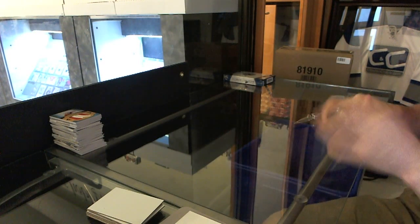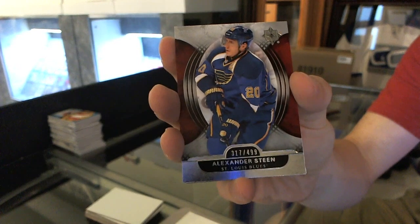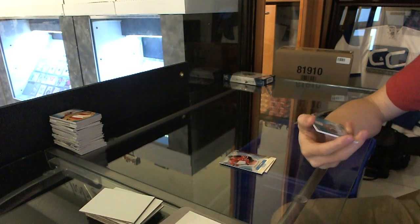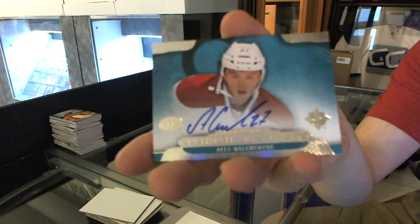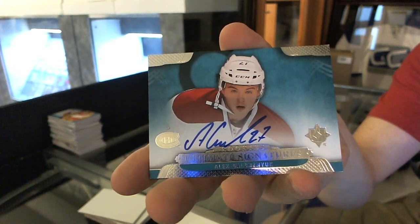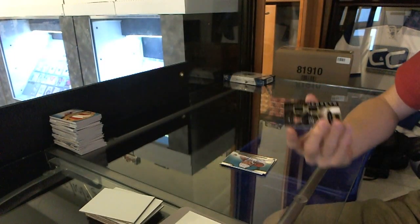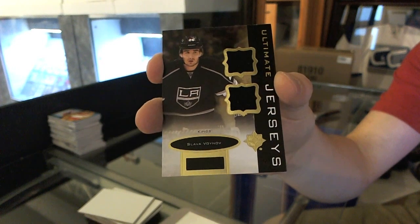All right, base card numbered to 499 for the St. Louis Blues, Alex Steen. Rookie numbered to 499 for the New Jersey Devils, John Merrill. Oh, very nice. We've got an Ultimate Signatures for the Montreal Canadiens, Alex Galchenyuk. And we've got an Ultimate Jerseys for the LA Kings, Slava Voynov. All right, and box 15.